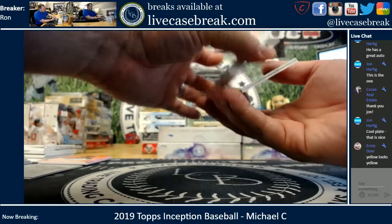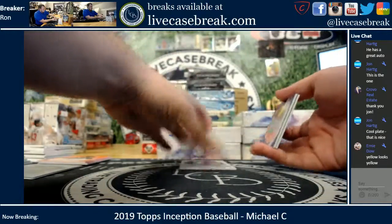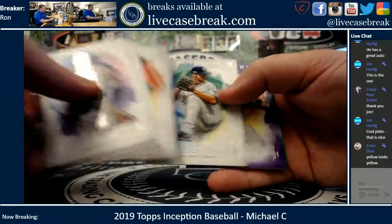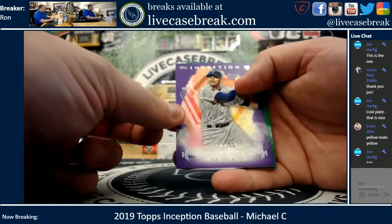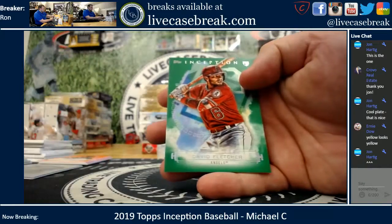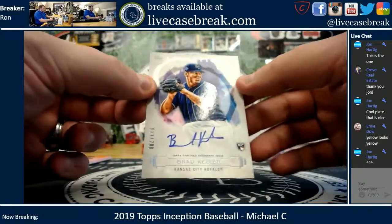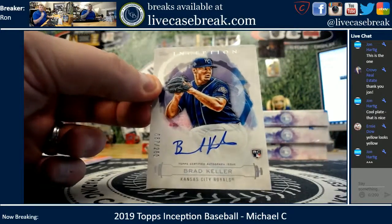All right, last pack. Altuve, Syndergaard, Rizzo, and Burns. You got a McNeil purple out of 150. Fletcher for the Angels, green. And your last hit is a Brad Keller out of 200, rookie auto for the Royals.